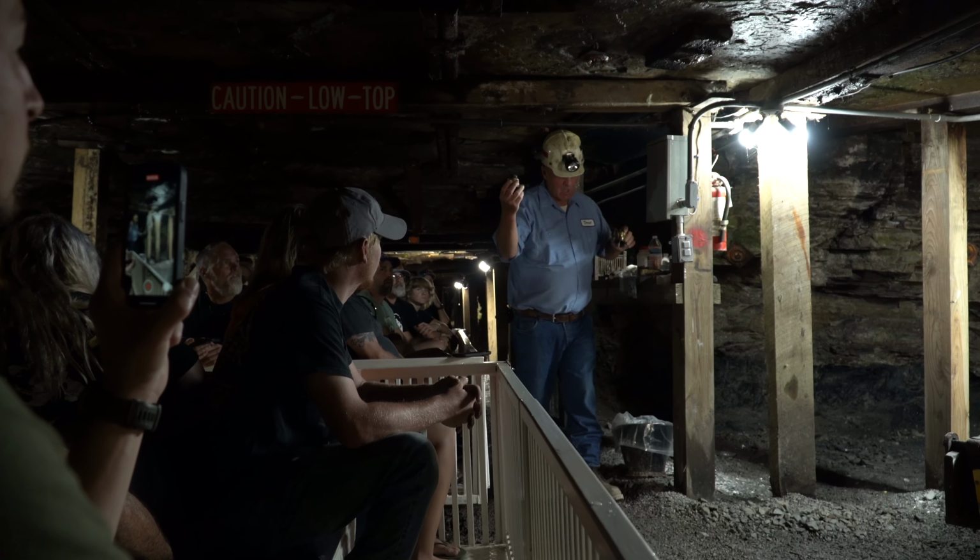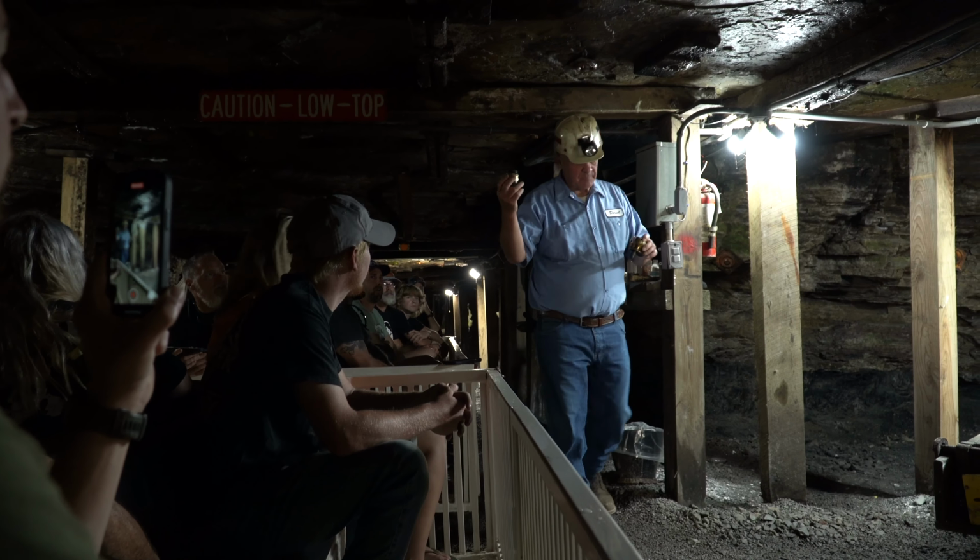This has calcium carbide chips in the bottom, water in the top. You open this valve, and when that water hits that carbide, that makes acetylene gas. Just like your oxygen acetylene torches, same thing. I'm going to show you their working conditions.